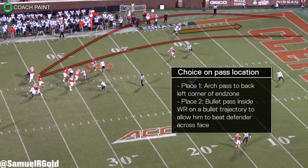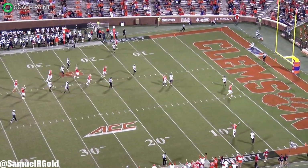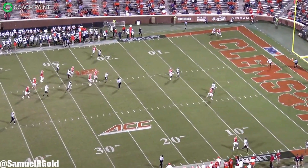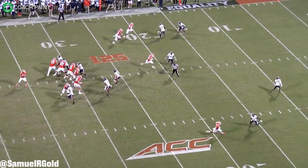Now, for where they're located, there aren't many places that Lawrence can place his ball. Either throw it to the back left pylon, or you purposely throw a bullet inside to allow your receiver to win across the face of the defense. Lawrence opted to make that latter throw. He trusted that his wide receiver would adjust, and he gave him a chance on this one. He placed the ball inside to the back of the end zone, and they scored a touchdown here.